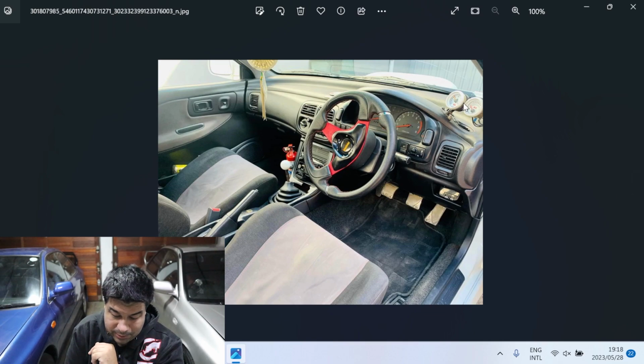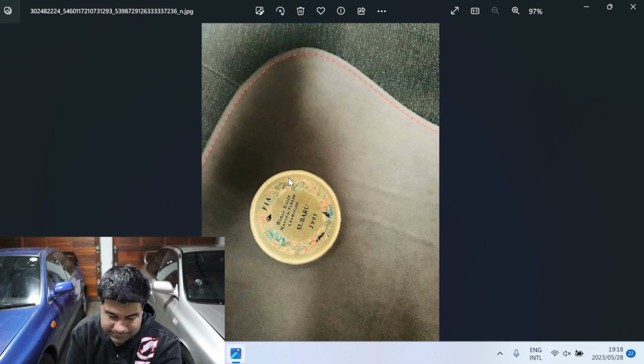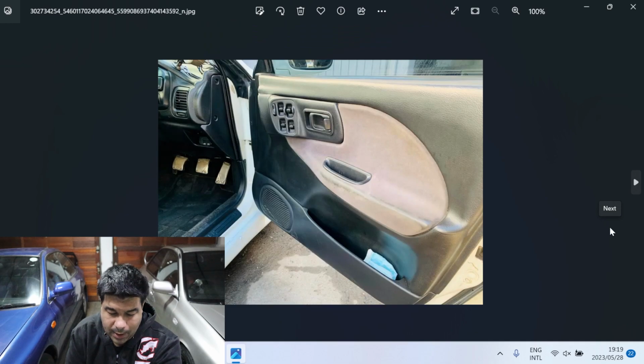Okay, so first questionable mod is that the steering wheel is a little bit lame, the Momo one. I don't know what that is. I think it could be a turbo timer, I'm not too sure. The gear knob, I completely hate. And then look at this. It legit is a 1995 V Limited. It was one of something.